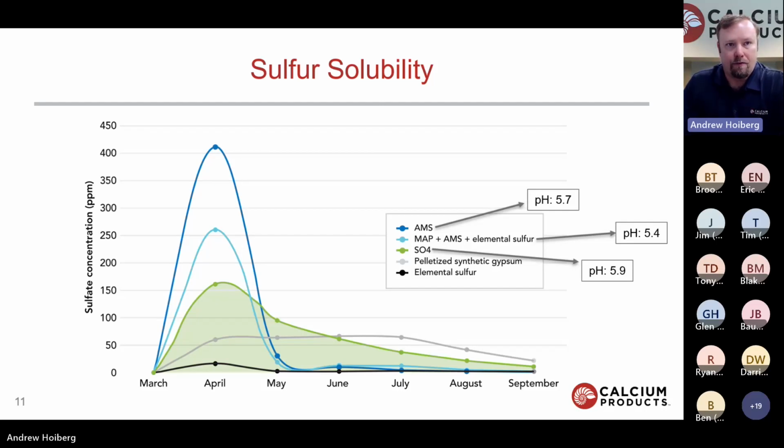When you look at elemental sulfur, again, you're getting a really small contribution here, which actually we theorize came from the organic matter in the soil, not the actual elemental sulfur. Pelletized synthetic gypsums have a lot of additional binder in them because the starting point, the raw material, is a much finer granule size than what we do with SO4, and so it needs additional binding agents in order to help it pelletize correctly, and so it takes a lot longer to break down and never releases the same total amount of sulfate that SO4 does throughout the growing season.